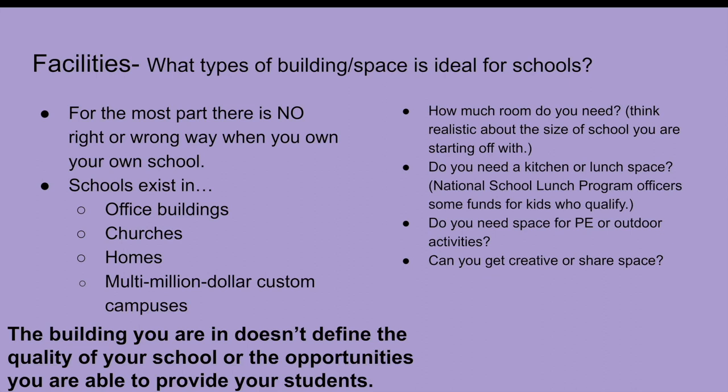So for instance, Q is doing a homeschool. So obviously this is something that can occur in a home. If you are not trying to necessarily get accredited right away, then zoning may not be a huge issue for you. You may just have to make sure you're in a safe place that passes basic business codes. So the good thing about this is you don't have to think about the traditional school setting.